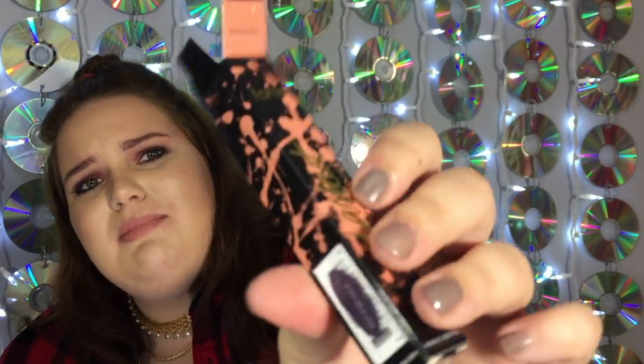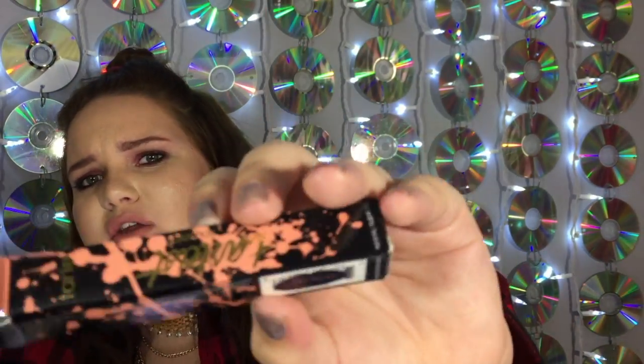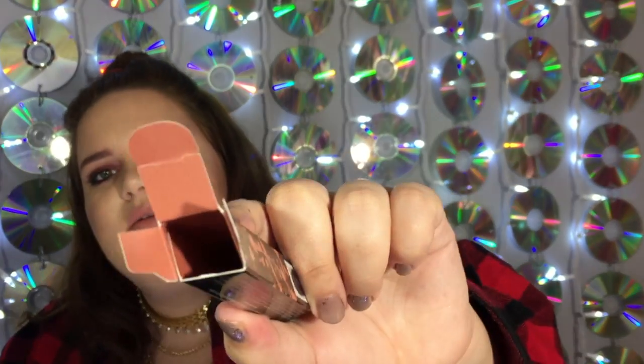So, this is the Tartiest lip paint. I freaking love the packaging. Can we just talk about the splatter paint? I've never seen this before. I don't know if the packaging is new, but I also love the new nude color on the inside of the packaging. This is shade Home Slice, which I think is a little comical. I love Tarte. It's also a women owned business. Love it. Okay.